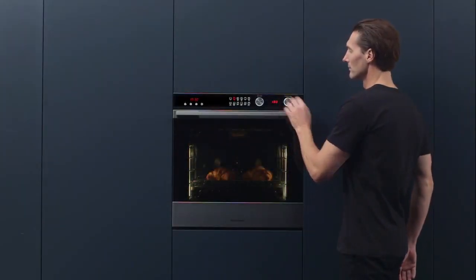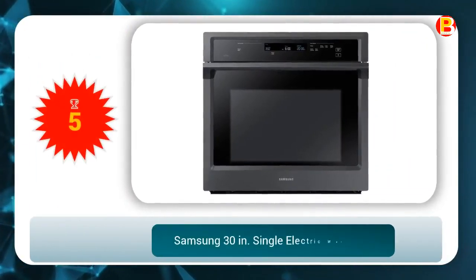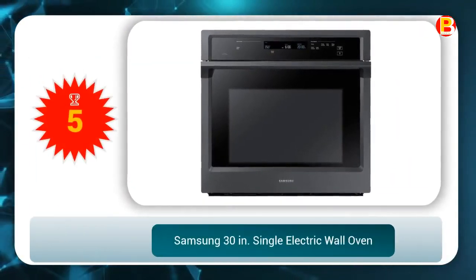Here are the best wall ovens to buy in 2020. Number 5, Samsung 30-inch single electric wall oven.